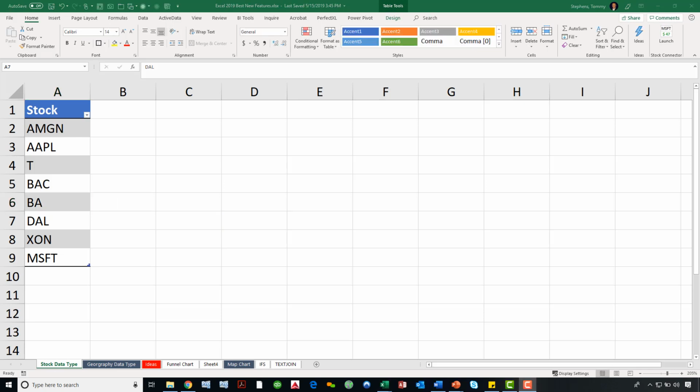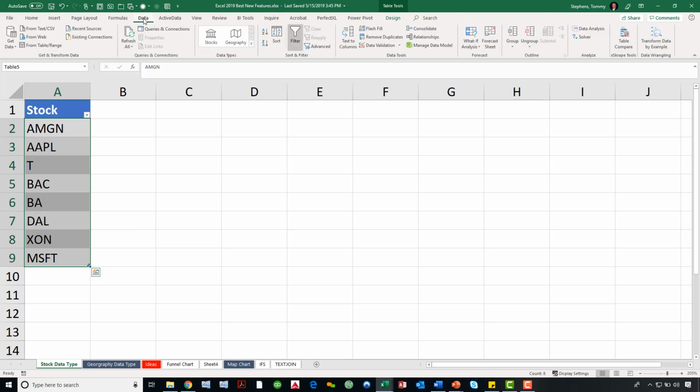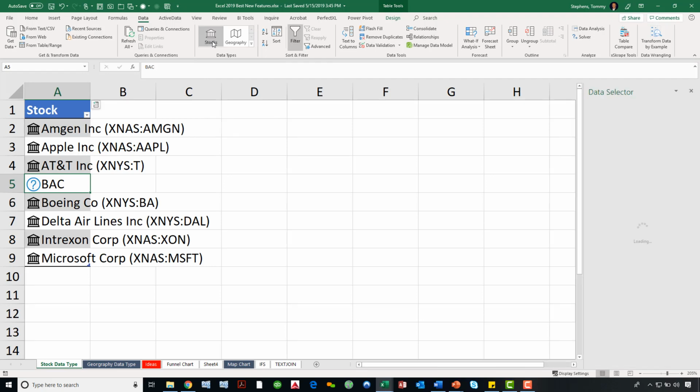What I would like to do with each of these ticker symbols is reach out and retrieve corresponding information from the stocks that each of these ticker symbols represents. To do that, I am going to select that column of data in the table, and I'm going to go to the Data tab of the ribbon, and on the Data tab of the ribbon, I'm going to convert each of those ticker symbols into what is known now as a stock type in Excel 2019.